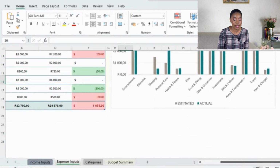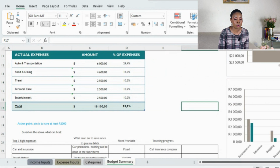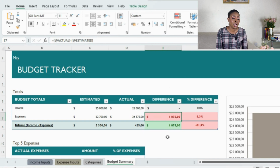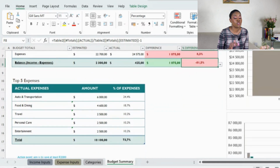So then after that, I go to the budgeting summary, and here I have a nice budgeting tracker. So this will show you the income at a total level, and it also shows me my expenses at a total level. Then it also shows me the difference. So here the difference is higher than what I expected it to be. So my actuals were higher than what I expected them to be, and the difference as a percentage is 81.5%.